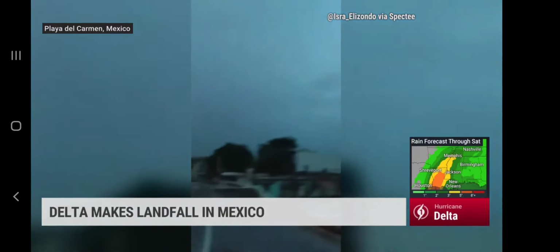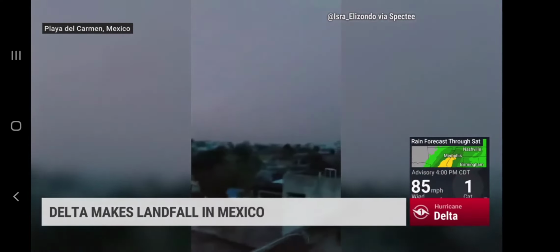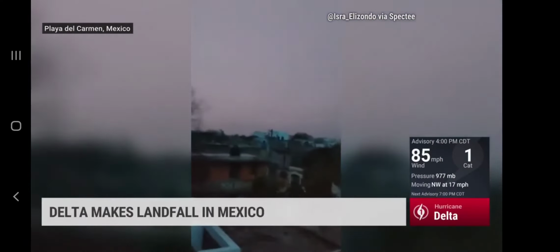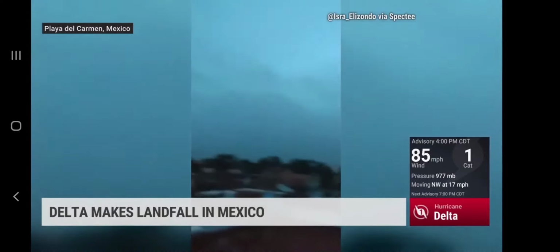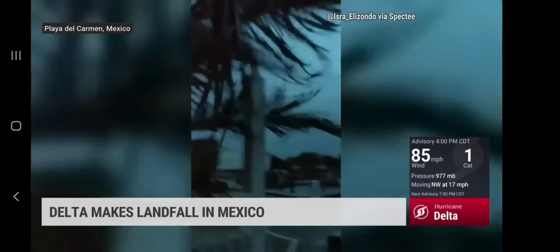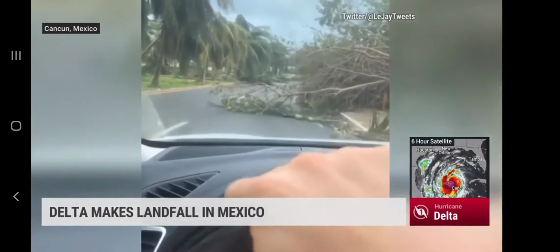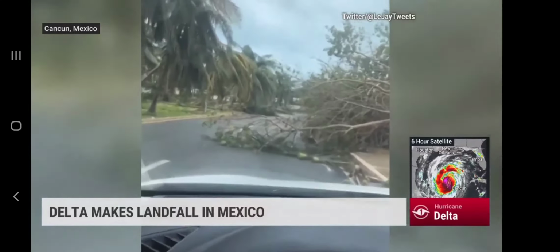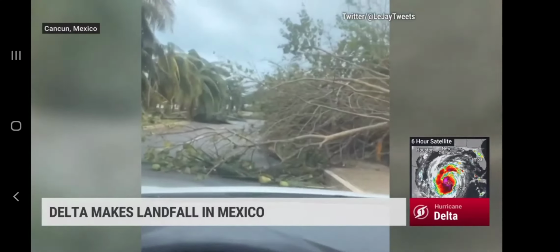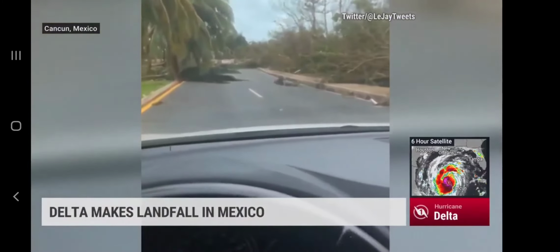Well, this is what Delta looked like as it neared land early this morning. Playa del Carmen in Mexico, the location of this video. Listen to that wind. Now, it officially made landfall there on the Yucatan Peninsula as a Category 2, so weakened a bit as we move through the late evening and overnight, sparing them a major hurricane landfall, but you can still see the results. Some downed trees, also damage to some of the buildings around the Cancun area.